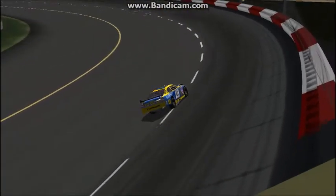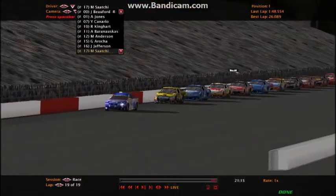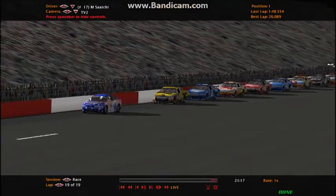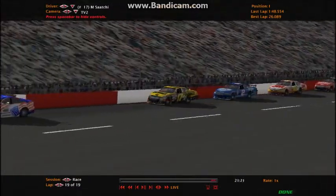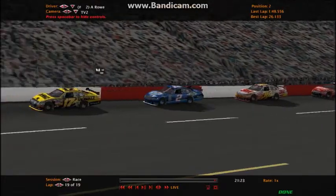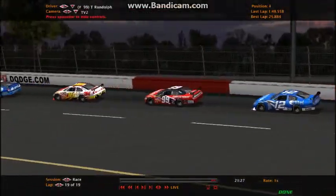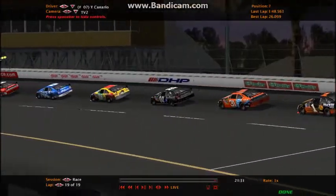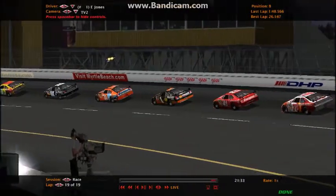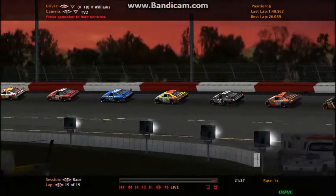Get you to the finish of this race. It looks like Marcus Sachi in the 17 is going to be the one to win this thing. He isn't signaling for any problems. Alexander Rowe looks like he's going to be the runner-up. Joe Jefferson, great one. Hamilton, Randolph, fourth. Henderson, fifth. Williams, sixth. Seventh, Canario. McDowell, eighth. Andy Jones, ninth. And Stiberto looks like he's going to round out the top 10.